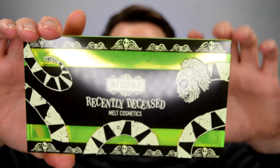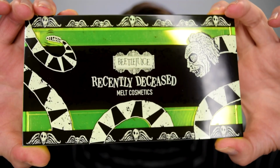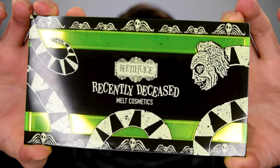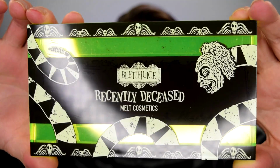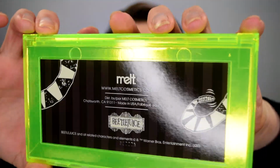The component is a plastic lime green. That is so cool. I love this. Okay, so it's green and black with the sandworm on the front, and BeetleJuice is a sandworm. Then on the back, it's got the black sticker attached to it with the Melt logo and the sandworm again.